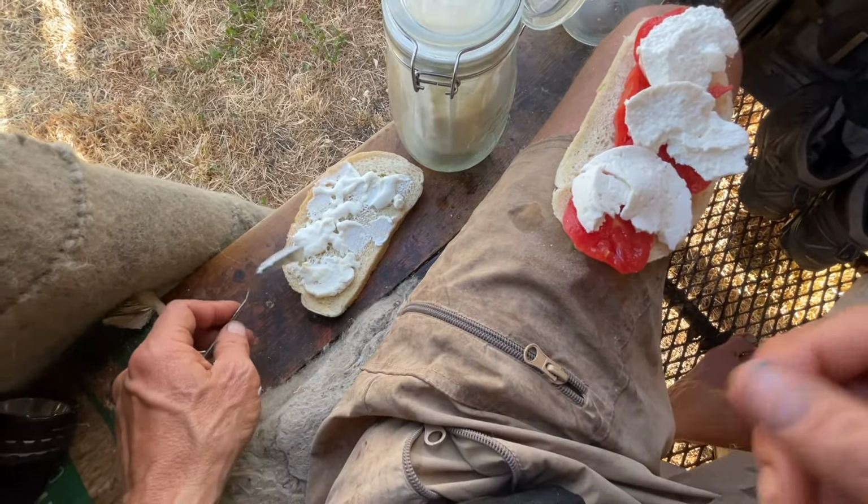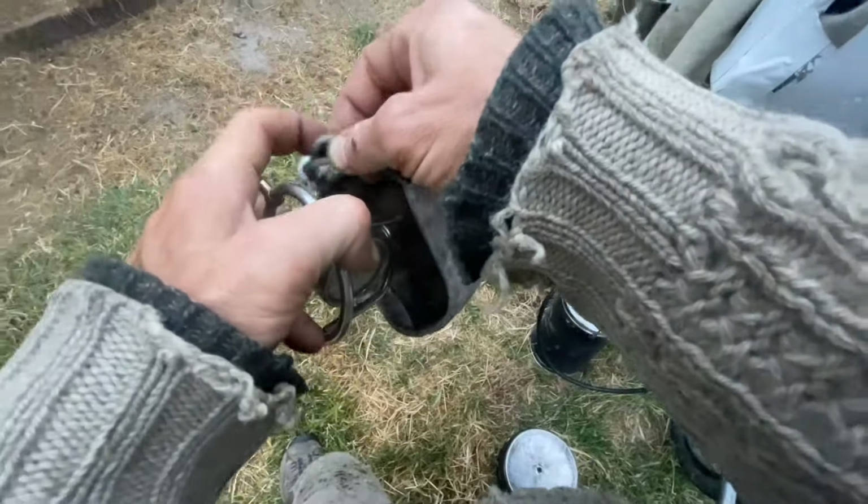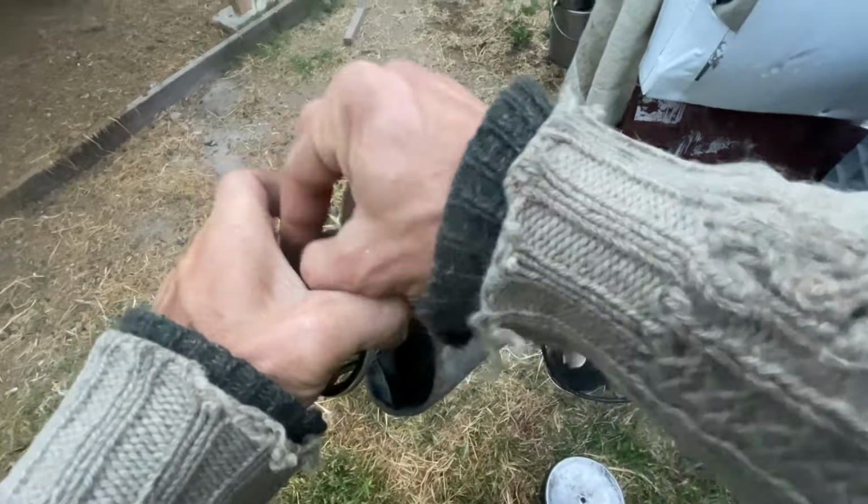Wipe it on the ground, get some of the black stuff off. Keeps down having to maintain it. Doing that with my whisk.